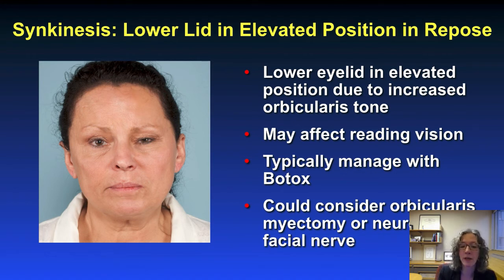It can affect the reading vision. Typically, this is quite easily managed with Botox, about 5 to 10 units into that lower eyelid. And you also could consider orbicularis myectomy or neurectomy of the facial nerve, or neurotomy.